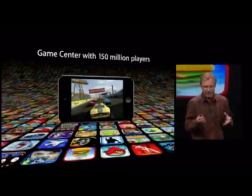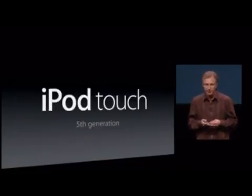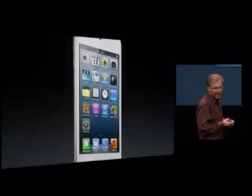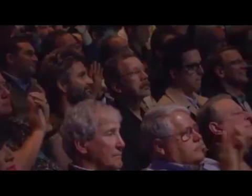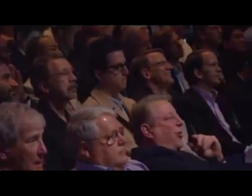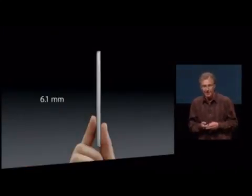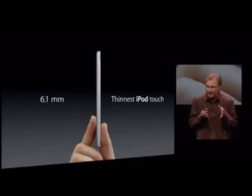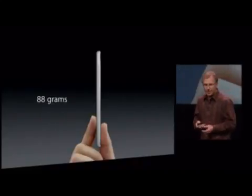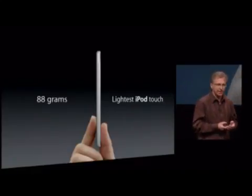And we wanted to take everything that customers love about the iPod Touch and make it even better with an all-new 5th generation iPod Touch. And here it is, the best iPod Touch we've ever made. And when you turn it on the side, you're going to be amazed because it's only 6 millimeters thin. Not just the thinnest iPod Touch we've ever done, it's almost as thin as the iPod Nano, yet it's a touch. And when you pick it up, you'll hardly believe the weight of it. It is incredibly light. It's the lightest iPod Touch we've ever created.